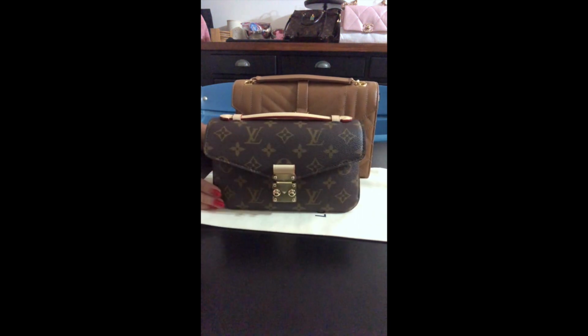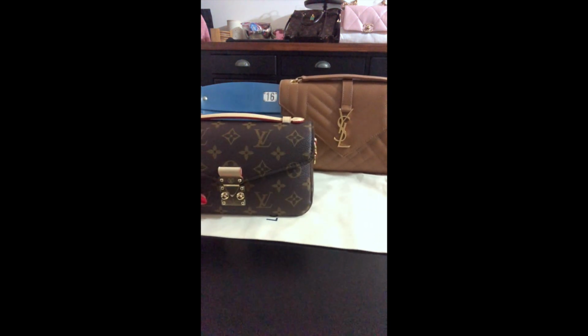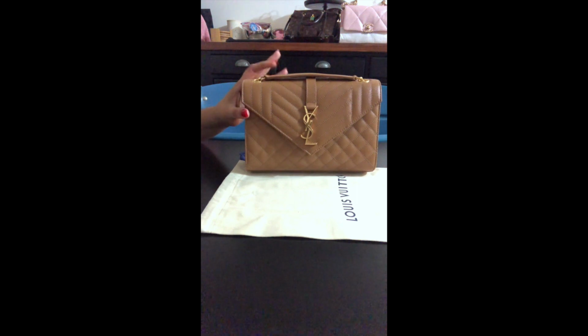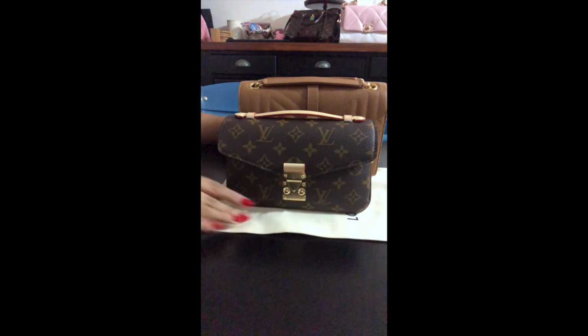You can see my style, right? Envelope style, back pocket. But here's how it compares to this bag. Now, I think this is a little bit more of a dressier bag. I love this color. It's a nice caramel color. It's called Dark Natural, I believe, or Dark Tan. Here it is in comparison.